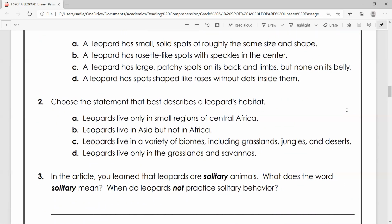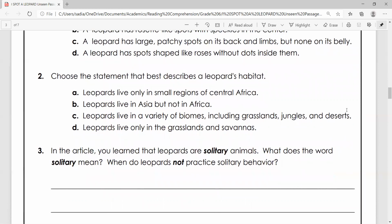Choose the statement that best describes a leopard's habitat. A. Leopards live only in small regions of Central Africa. B. Leopards live in Asia but not in Africa. C. Leopards live in a variety of biomes, including grasslands, jungles, and deserts. D. Leopards live only in the grasslands and savannas.